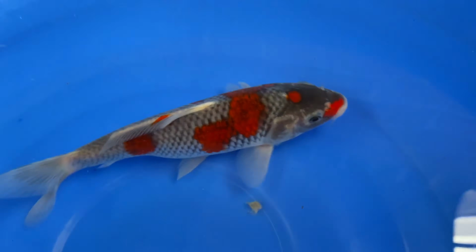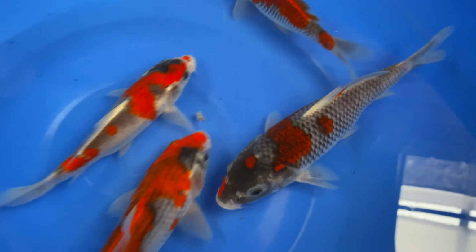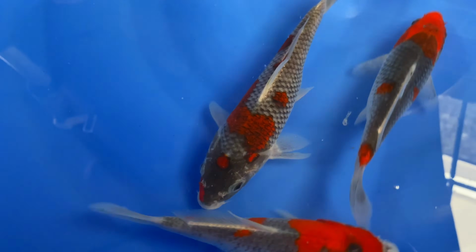Another example is this one here. It's got a really funky little head pattern there. Quite like the little dot of Benny on the forehead there, but again, I think that will one day be far too dark to really show off the Benny.